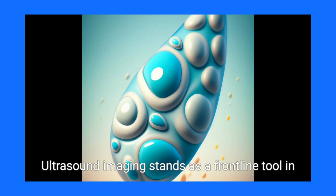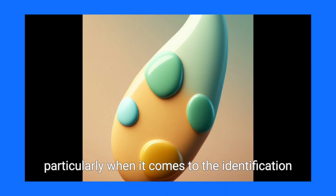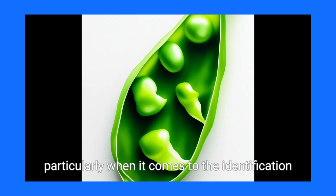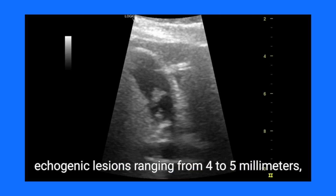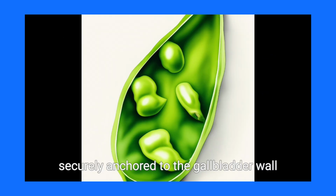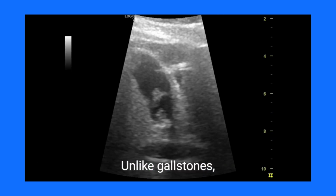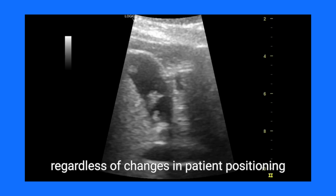Ultrasound imaging stands as a frontline tool in the evaluation of gallbladder conditions, particularly when it comes to the identification of multiple gallbladder polyps. These polyps present as small, echogenic lesions ranging from 4 to 5 millimeters, securely anchored to the gallbladder wall. Unlike gallstones, these polyps remain stationary, regardless of changes in patient positioning.